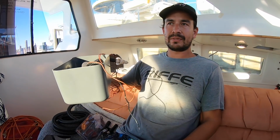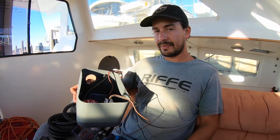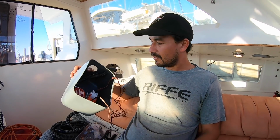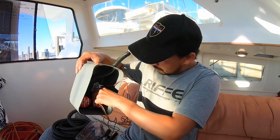You can buy these boxes for like 200 bucks. Yeah. But we were going to do it, but it didn't fit. I just cut this old rubbish bin up from Big W, $7, and $7 HDPE glue from Bunnings. And we already had the bilge pump from the previous shower.